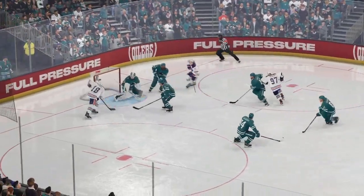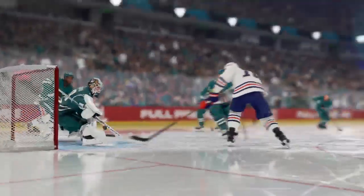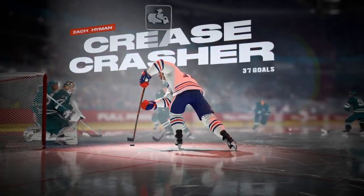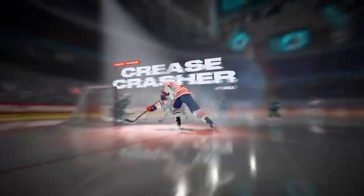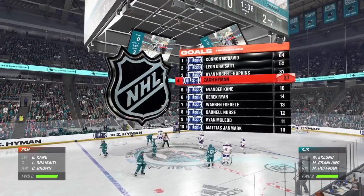In my opinion, these are the types of goals that eventually win championships. The hard-nosed playing, the grit and the tenacity to fight for those rebounds. It ain't pretty, but it gets the job done. Edmonton's come to play tonight, now leading by two here in the first.